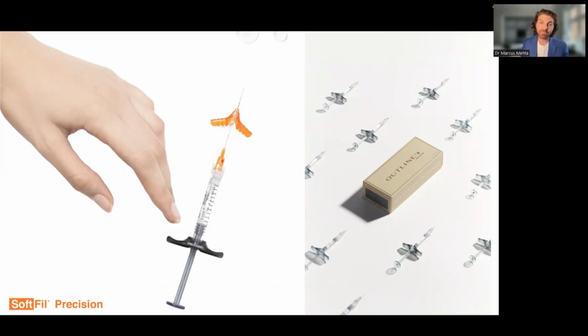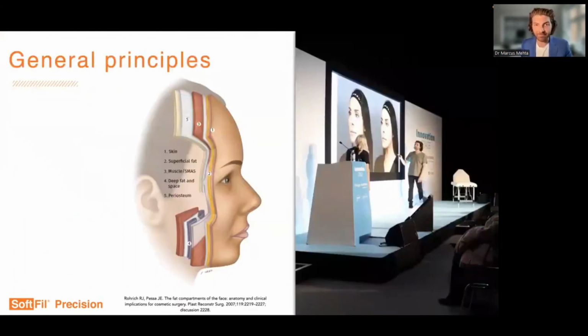And tonight what I'm also going to do is run through the Revanesse portfolio from Kiss right through to Shape and talk about where in those areas do I use those fillers to get the best results for my patients? And then consequently, what tools do I use to do that as well? So hopefully it should be an interesting presentation for you this evening.